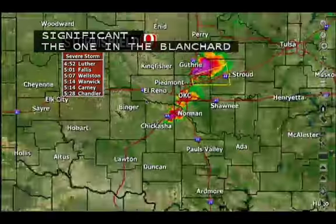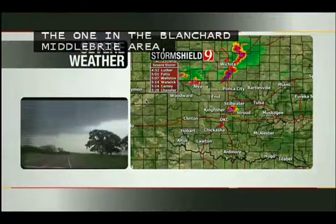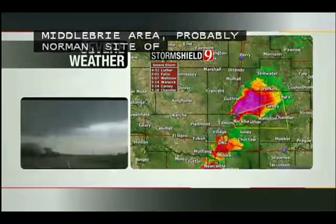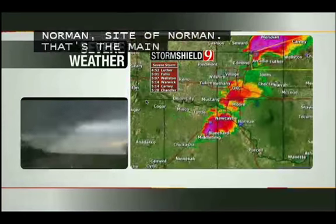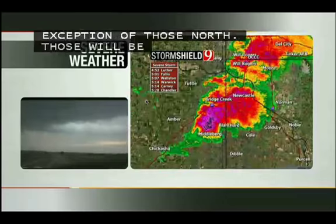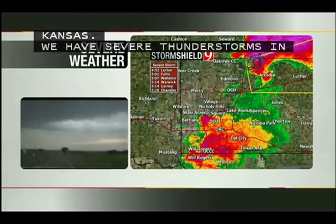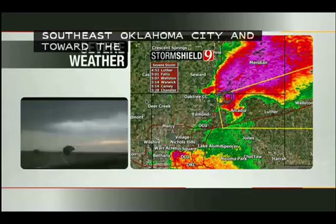Quick check of the state. That's the main action with the exception of these north, and those will be lifting into Kansas. So we have this one tornadic supercell right here, and we have severe thunderstorms in southwest Oklahoma City and also down the Blanchard area. Like I said, this one down here is organizing much like this previous one did. So the warning will continue. Go ahead.